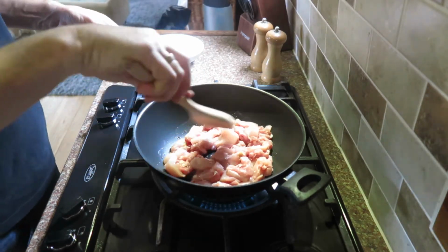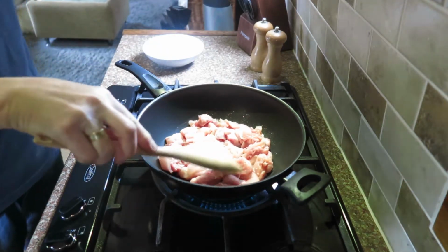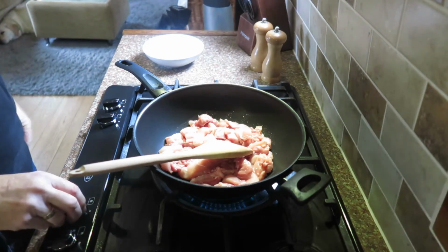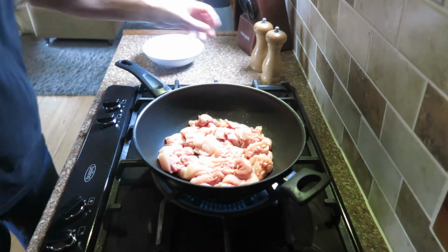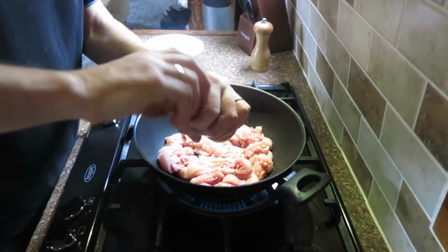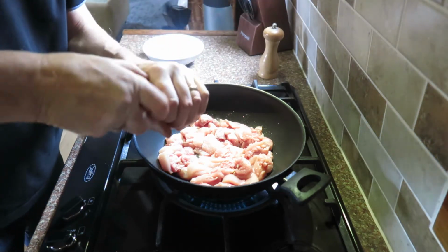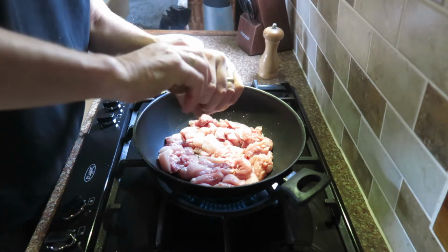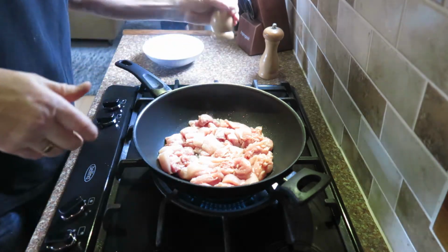There's quite a lot of it. It's just a case now of letting it cook itself out. Add a little bit of seasoning at this point, but like with all cooking, don't get carried away with your seasoning, because you can always add it at the end, but obviously you can't take it out.